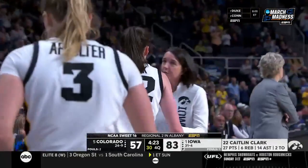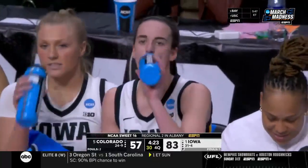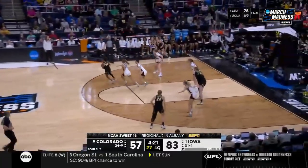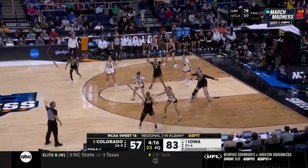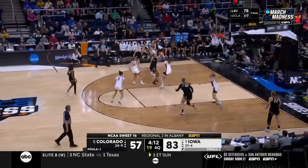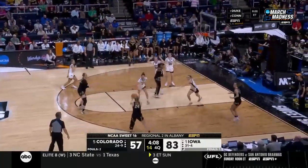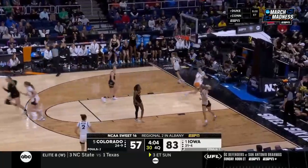Clark set the tone right away with her exquisite passing, getting Iowa out and running, easy looks for her teammates. And the Hawkeyes never really had to sweat in this one against Colorado. And probably equally as important as you look ahead to them advancing, it was not a physically grueling game for Iowa, whereas LSU's was. Nolan drops in the 3.